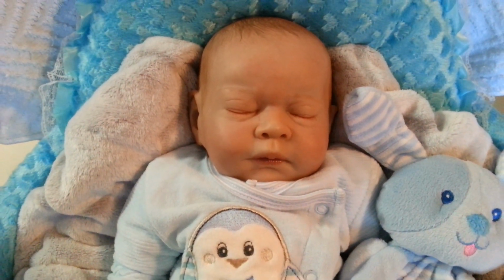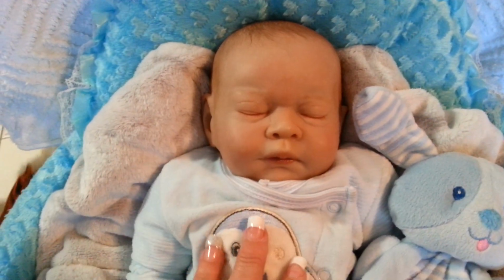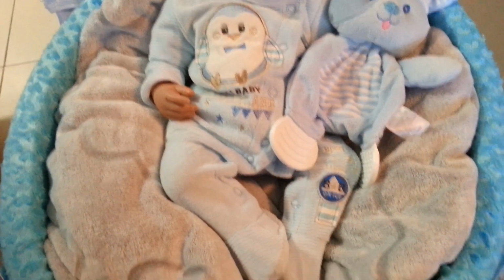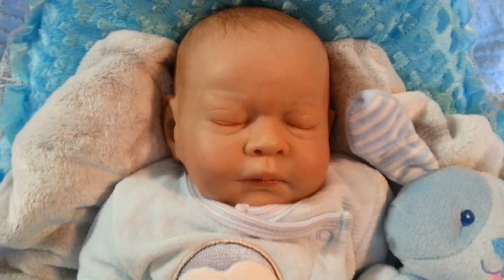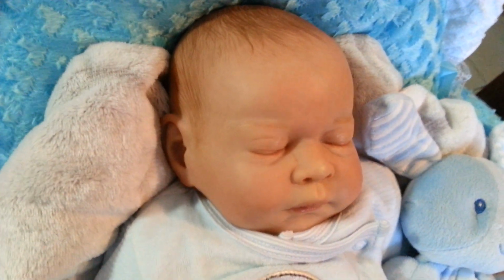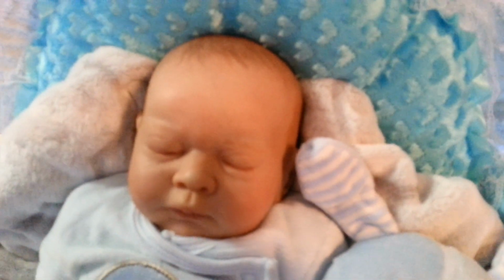And one day I happened to walk in there and I noticed this gorgeous baby here, which I'll show you. I'll just zoom out a little bit. There he is. He's absolutely gorgeous. Now he is the Gina sculpt. I can't remember who the artist is, so if you know who sculpted Gina, can you please put it in the comments below. Sorry about the shadows there.